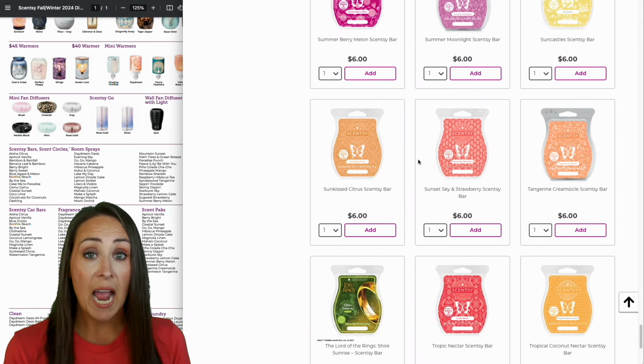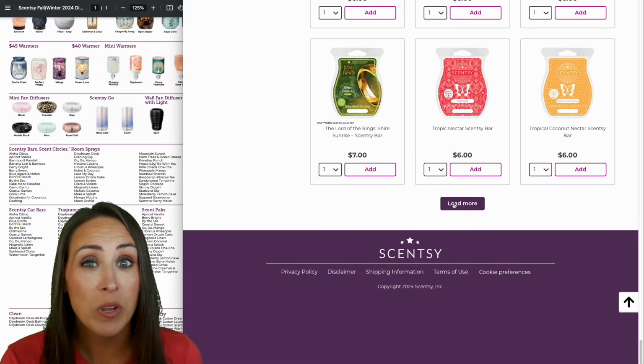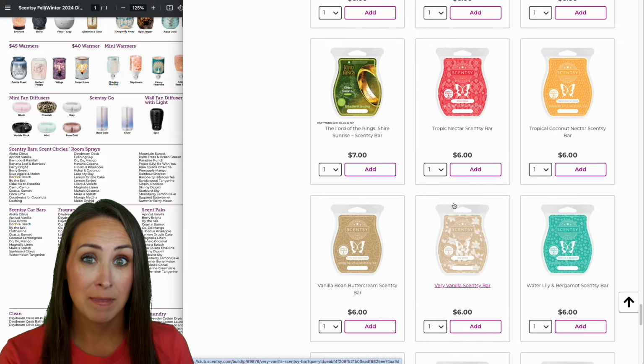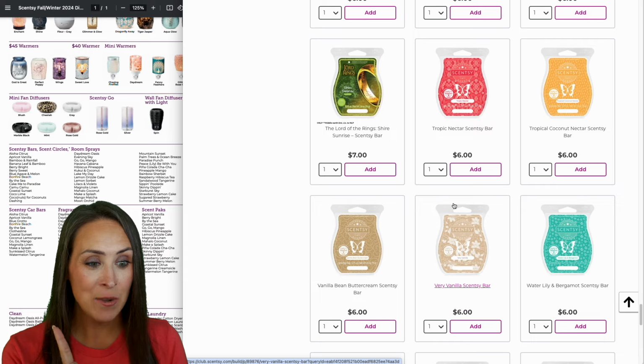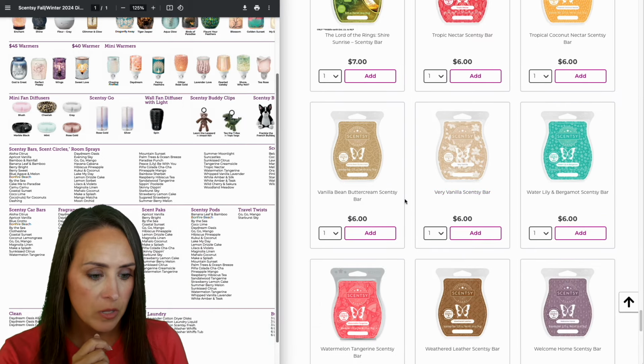So you can see, I'm adding a bunch of scents. Now the thing here is I'm not going to pay for anything. Okay? Just hang with me. Let's see. Nope, those are staying, so that's good.